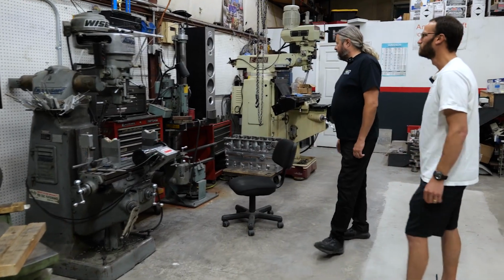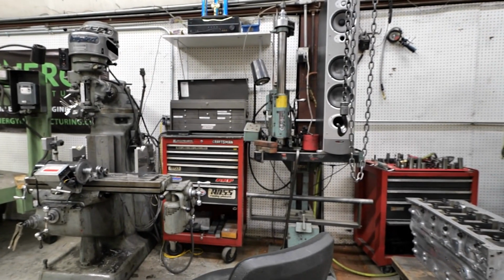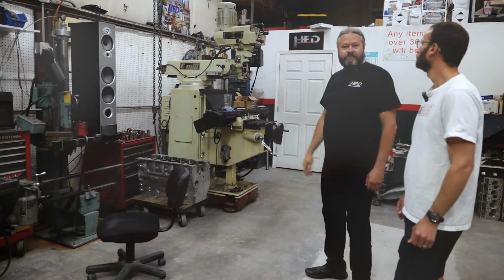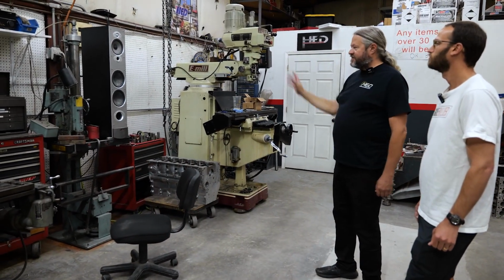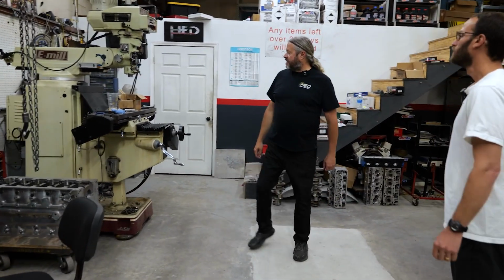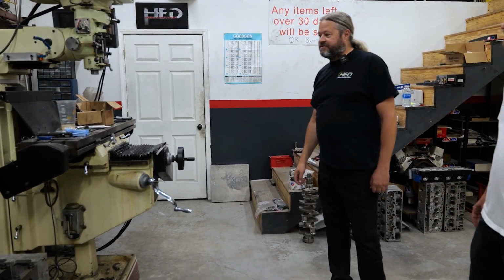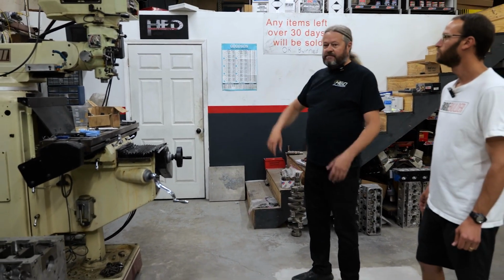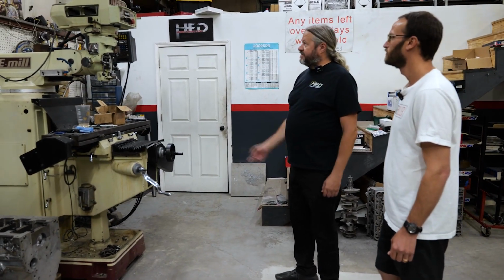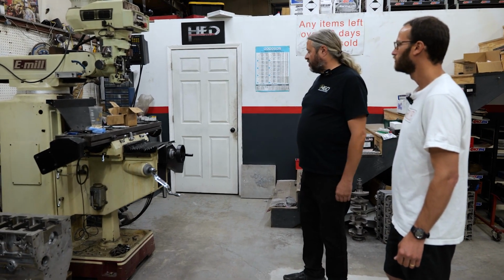Awesome. I do have a quick-way boring bar that I use sometimes. It's good for quick punching stuff out. I don't use it as much now as I used to, but it is here. Just a big old mill here that we use for general whacking on stuff whenever we need to move some metal around. It's a relatively newer addition to the shop here, but it works great.